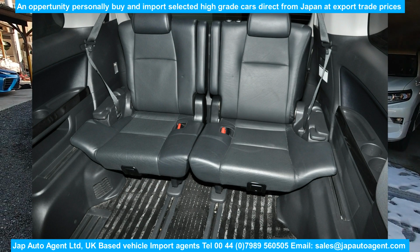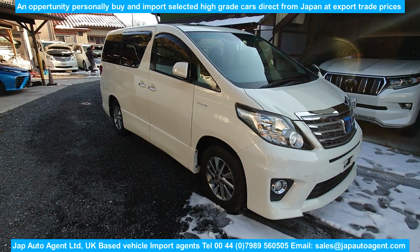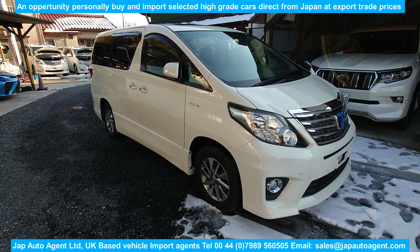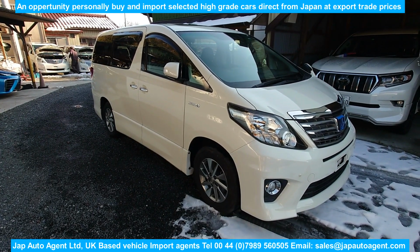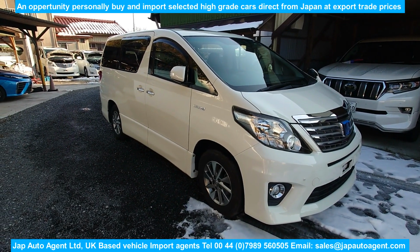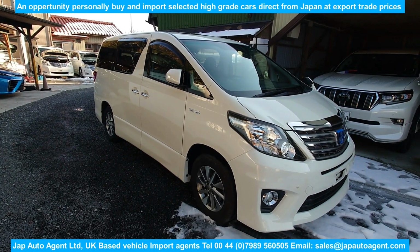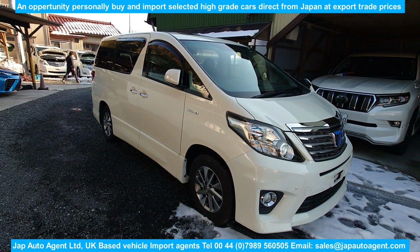Okay, and the mileage is 60,000 miles or 96,000 kilometers. These things come in the auctions with 250 to 300,000 kilometers on. The hybrids are very reliable. Remember, Toyota's been making hybrids since 1997, and so their technology with hybrids is, well, they're leaders in the field. I mean, this is a really nice car.